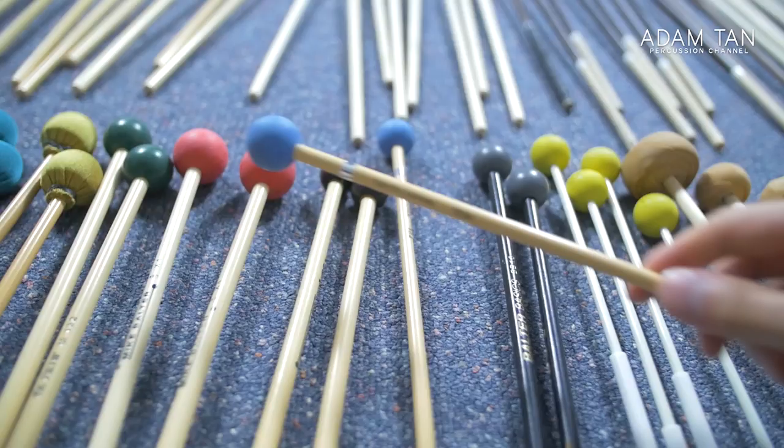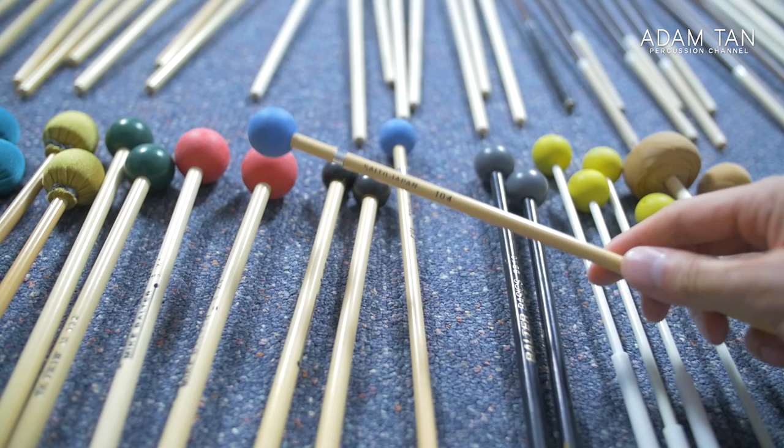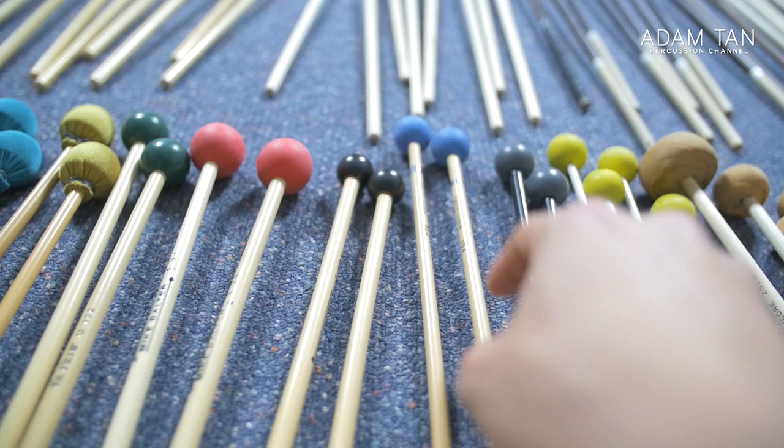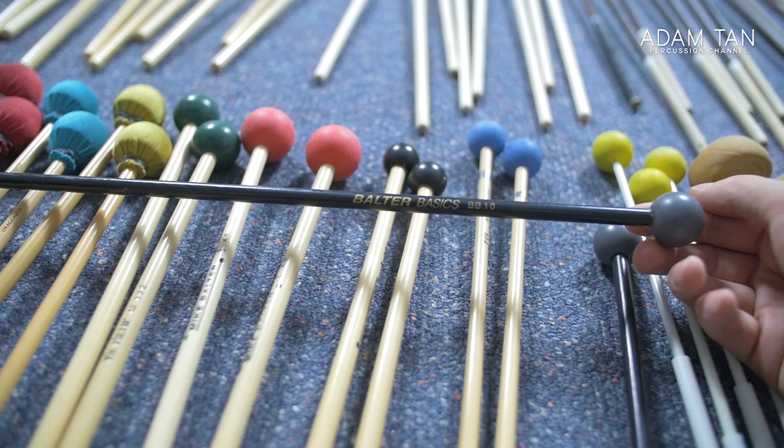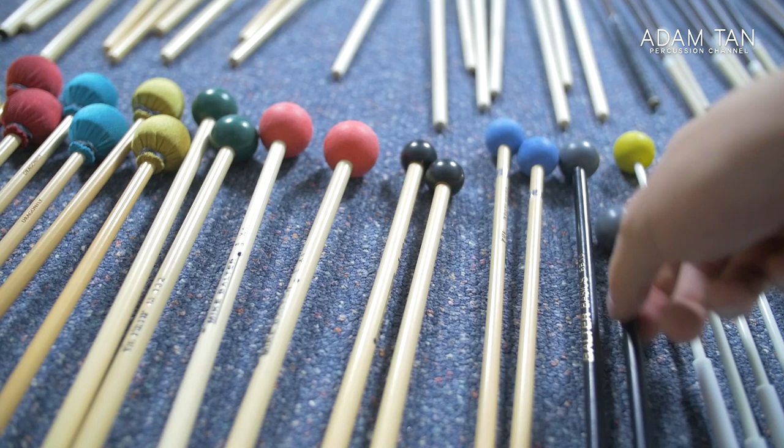Never forget. Saito 104s. I think the only reason why I bought this was because they were on sale. I've barely used them. I use them for like one excerpt class. And next to that, we have the Bolter Basics BB10. I used to have a lot of Bolter Basics mallets, but after a while, the Bolter Basics mallets just kind of feel limiting, so this is the only one I have left. I got rid of the Bolter Basic Marimba mallets that I had. Don't know where they've gone, rest in peace.